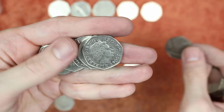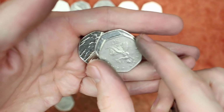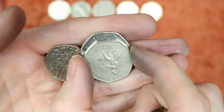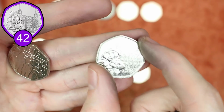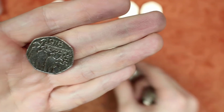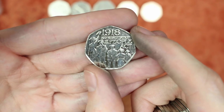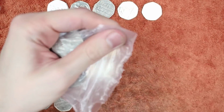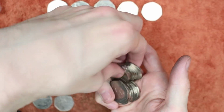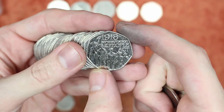Oh, I see something poking out there. You can tell what it is. Paddington at the tower. Get him on the counter. That's all, oh no, three. We're still missing Paddington at the station. We got the Representation of the People Act again there though. Very cool. Another Representation of the People Act.